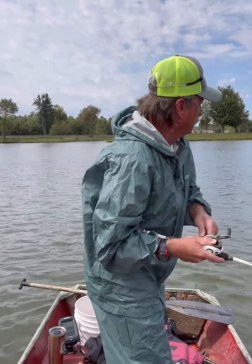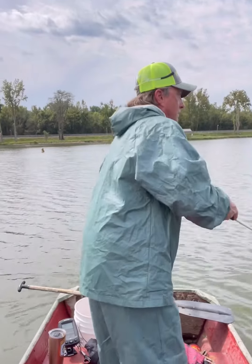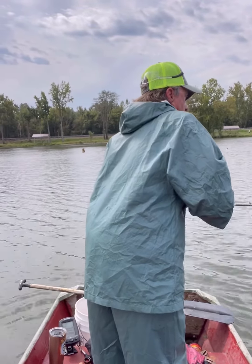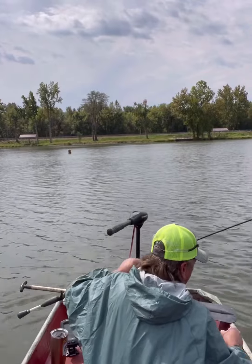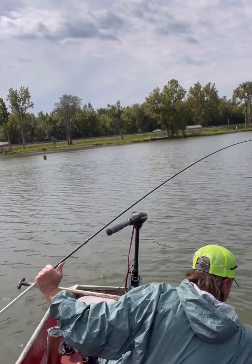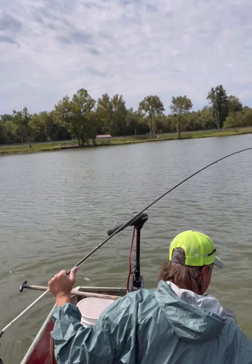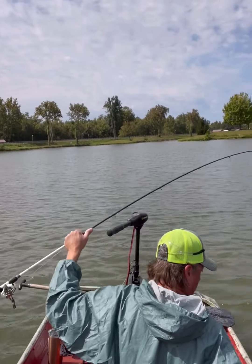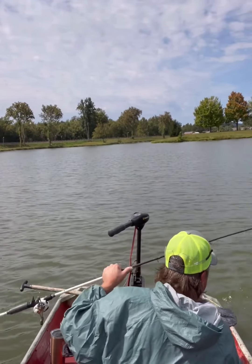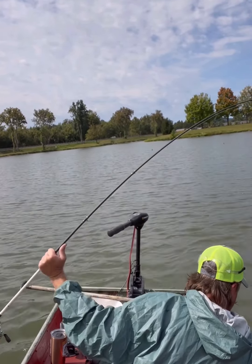This is a decent fish. Oh yeah, fish of the day right here. Come here. Don't you do it. Come here. Yeah. Woo, the front hook fell out. Oh boy, I was lucky.